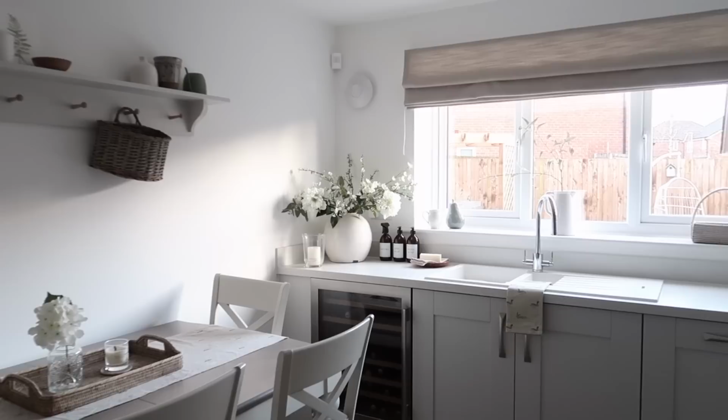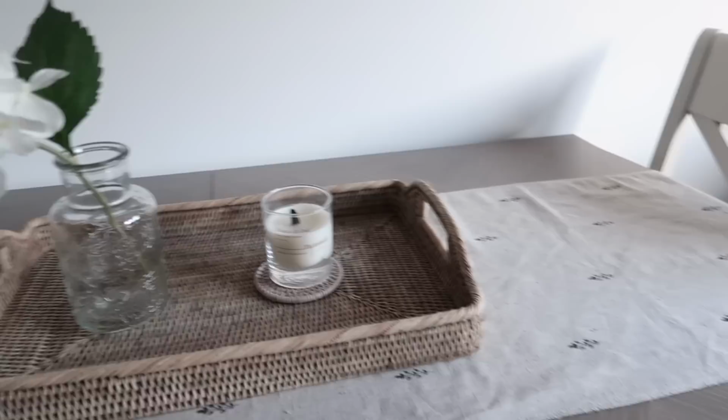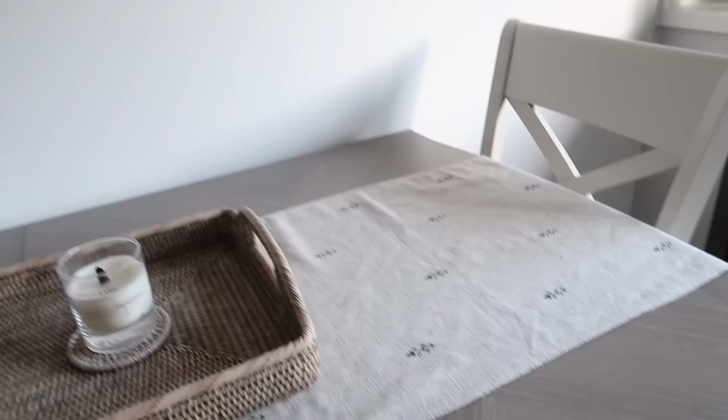So let's start over here. As you can see, we've got our dining table. I show this all the time, it's from Furniture Village. And then I've just got my Alter Me Home table runner, which I love. I'm thinking of getting another couple of things from Alter Me Home, actually. I'm wanting some new cushions, and I might even get a new table runner, maybe a lighter coloured one. I do really love this one.